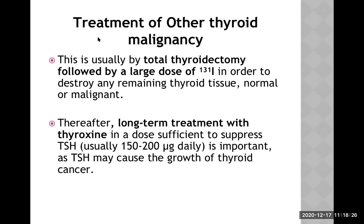Now, please pay attention. This is usually done by total thyroidectomy because this is a case of malignancy. You don't take any chance there. Don't keep a bit of thyroid tissue behind. Who knows, later on, the same leftover mass may develop into a big tumor. So total thyroidectomy is done, followed by a large dose of iodine-131 treatment in order to destroy any remaining thyroid tissue, whether it is normal tissue or malignant tissue. So we destroy everything there, or we remove it, okay?